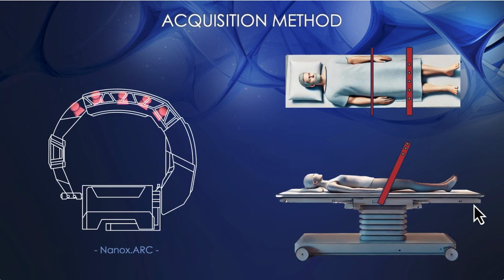Let's talk a little bit about how it actually acquires the images, because it is interesting. There are some interesting geometries with this, and it provides opportunities for how you can position patients on the imaging equipment. So I have a picture of the Nano-X ARC over here. I have the tubes labeled in red, and again, this is on this arc that goes over the patient. I've depicted that here from the side as well as the top with a patient lying on a table.